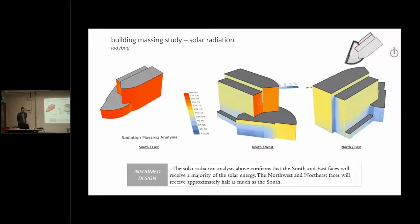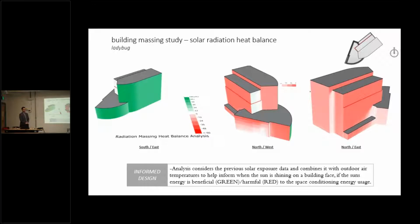We see that a large amount of solar radiation, based upon the red color here, is actually reaching or impacting the south and eastern facades of this building. Notice the north orientation on the top right, and a lot less on the northwest and northeast. However, if we think about the times of the year in which the solar radiation is actually received on the building envelope, if we think about the fact that during the winter the solar angles are much lower, so we're getting a lot more solar radiation on our east and south facades, predominantly in this orientation.